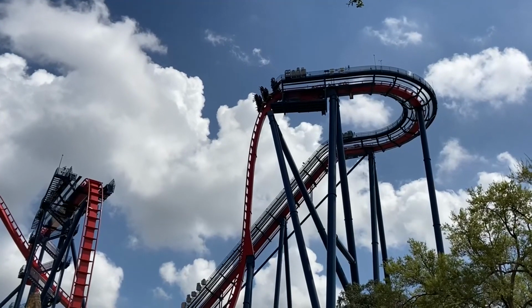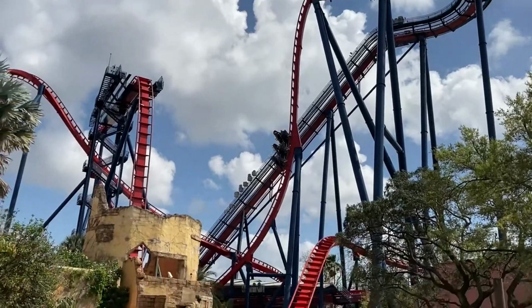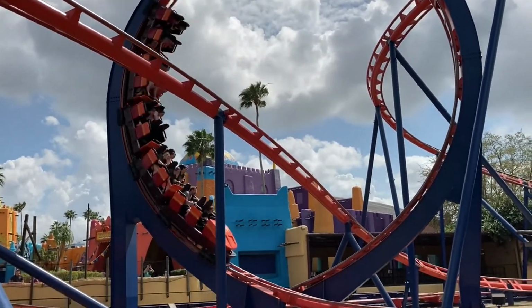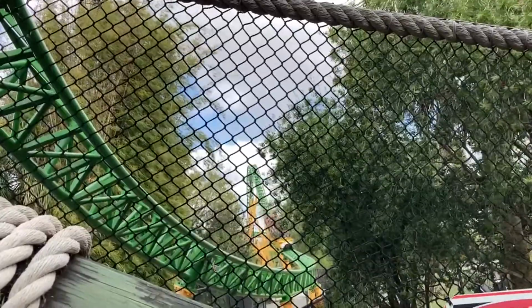For that reason, I'd like to rank my favorite roller coasters at Busch Gardens. For my rankings, there'll be a mix of how much I simply enjoy the coaster and how good I think it is from a technical standpoint.